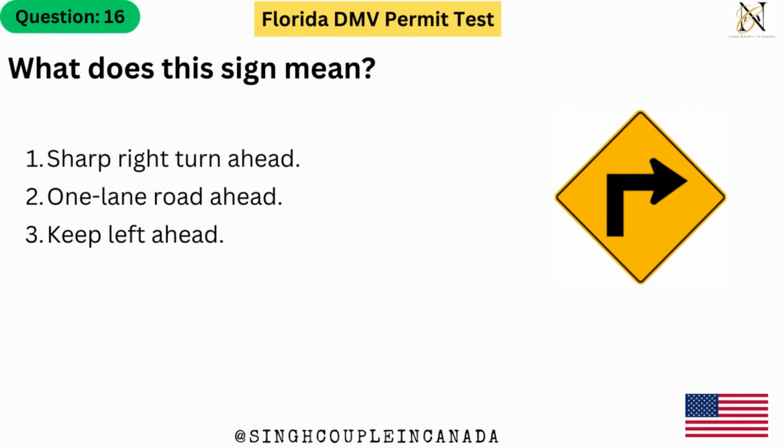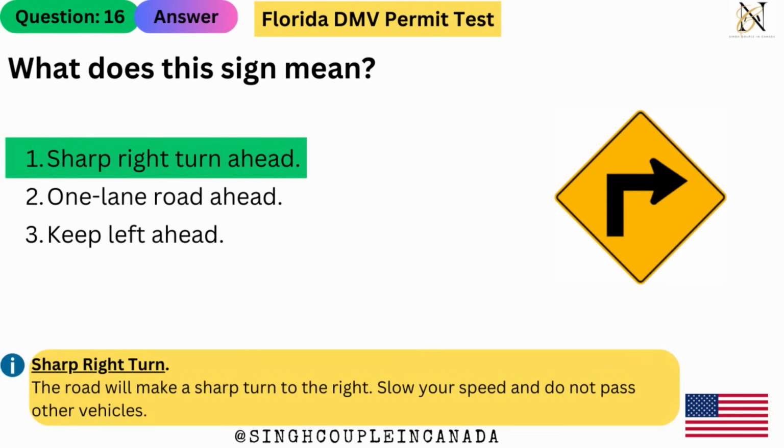What does this sign mean? 1. Sharp right turn ahead. 2. One lane road ahead. 3. Keep left ahead. The answer is 1. Sharp right turn ahead. The road will make a sharp turn to the right. Slow your speed and do not pass other vehicles.